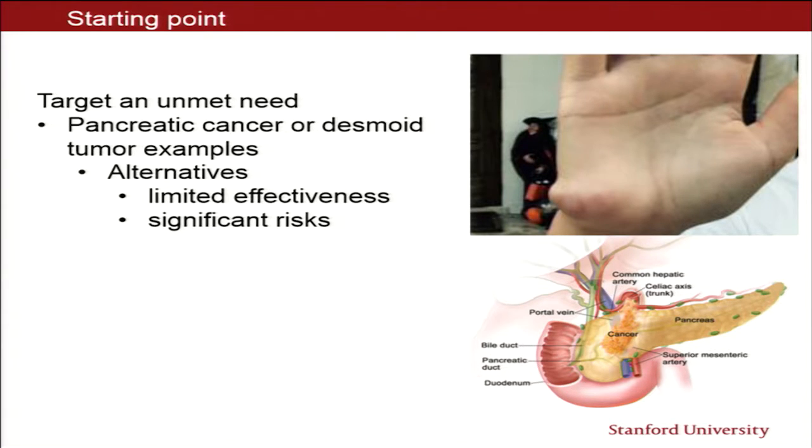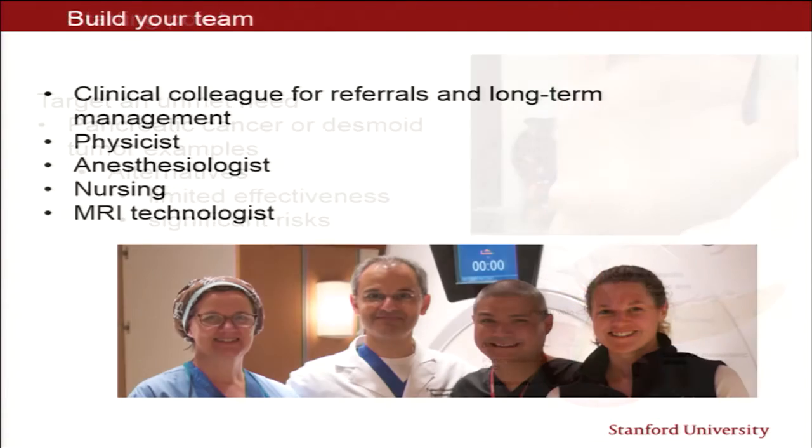It's an odd thing, but it really reflects the fact that when I go to an insurance company, for example, and try to get authorization for a desmoid treatment, and they say, well, I don't see focused ultrasound on the guidelines for treating desmoids, I say, well, this person's already had everything on the guidelines. What else do you want them to do? And I win that argument. So it's a nice way to think about it.